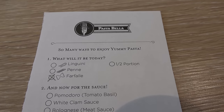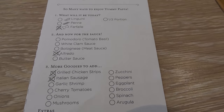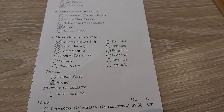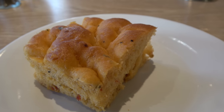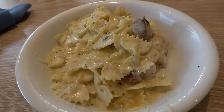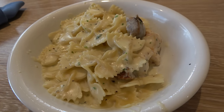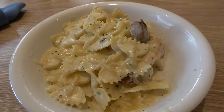Went pretty normal on my pasta. Got bow ties with alfredo, grilled chicken, and Italian sausage, and some bread. Heated up for the bread, which looks pretty fancy. This came out before the pasta. And here's what the pasta looks like. A pretty good sized portion with the sausage, chicken, alfredo sauce, and bow ties.